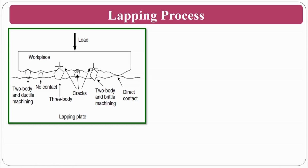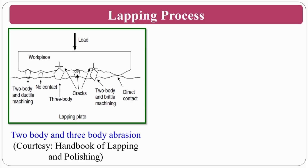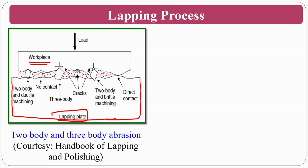In this lapping process, the mechanism goes by two body abrasion as well as three body abrasion. As I said, this is the workpiece which is shown already, and the load is applied. This is your lap or lapping plate, and this is my workpiece. In between I have abrasive particles as well as carrier medium. The red dots you are seeing, assume that this is the oil I am going to use as a carrier medium. In these circumstances, there are two possibilities.